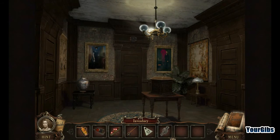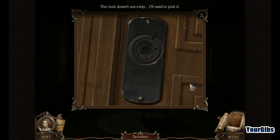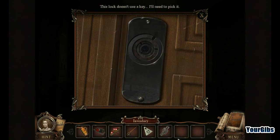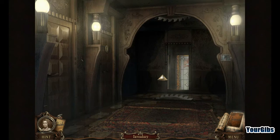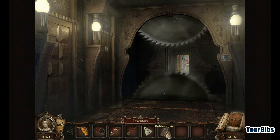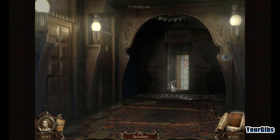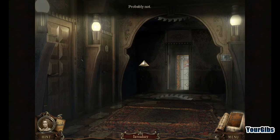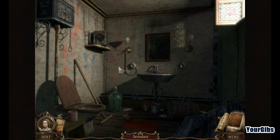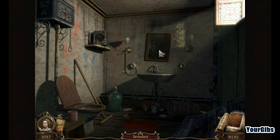What do we need a rubber doll for? This lock doesn't use a key. I need to pick it. Sometimes I've seen a brooch. Whoa! Put a rubber man in here? No. Rubber man goes there. Now we're going to the bathroom here. Another mosaic piece.